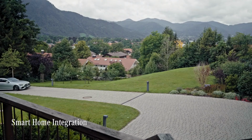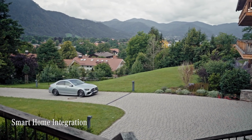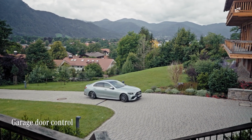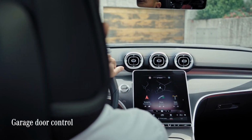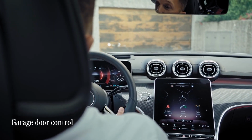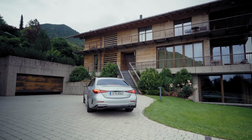However, the coolest extra of Mercedes Me still is the smart home integration. Via MBUX, I can monitor and control lights and temperatures at my house or open and close the garage door remotely. Hey Mercedes. How may I help you? Please open the garage door at home. Sure. I'll open the garage door.